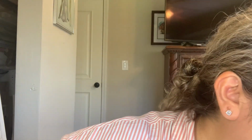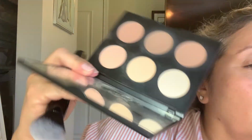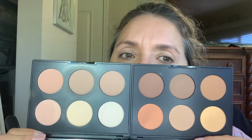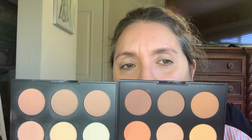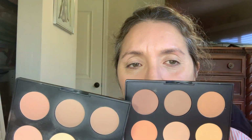All right, so I am going to go in. This is the palette I have. This is the new one. I'm trying to look at it and figure out what I should use as a bronzer, bronzer slash contour. I think I'm gonna go with this one, on the new palette. This one, yes. Okay, nice.